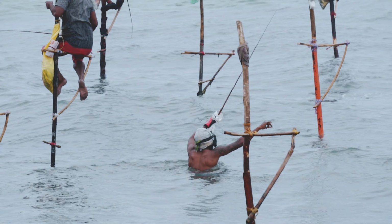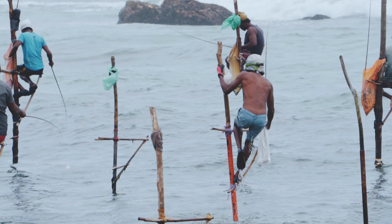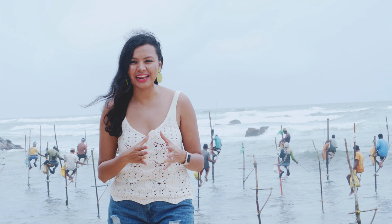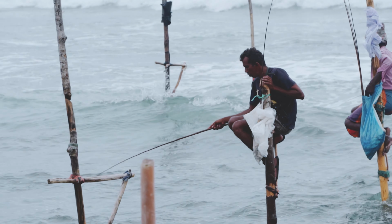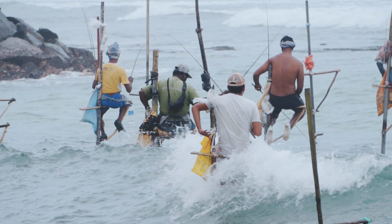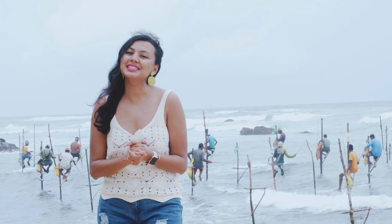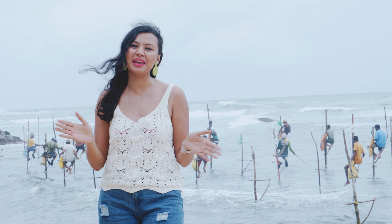Fishing is an integral part of the Sri Lankan economy. However, post the 2004 tsunami, fishing in this region hasn't been that great. So, oftentimes these stilt fishermen are not actually fishing but are performing for tourists, and therefore it may not be the most authentic experience, but it's still super fun and super interesting to watch, and certainly makes for great shots.